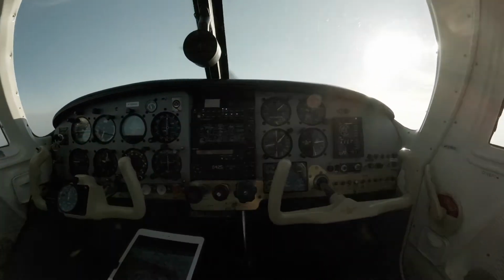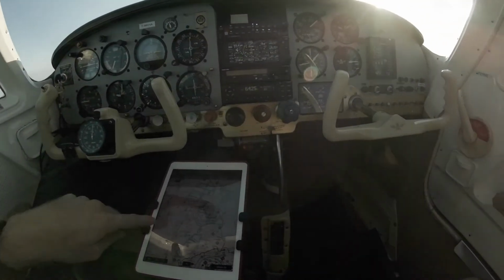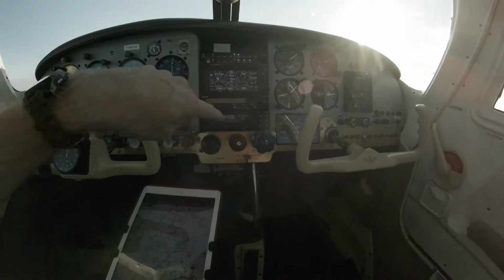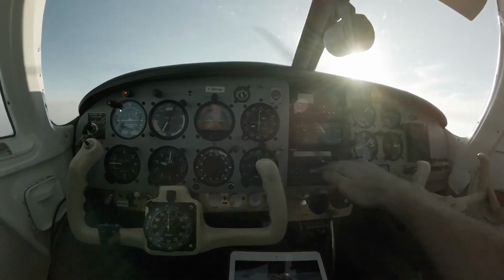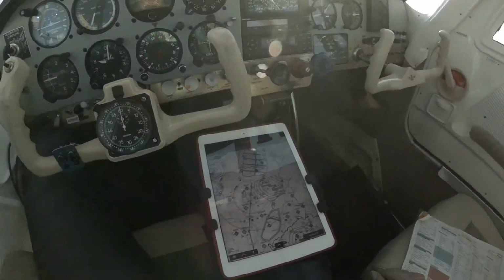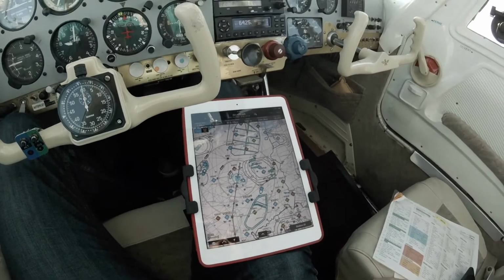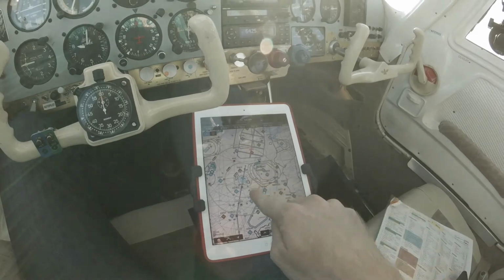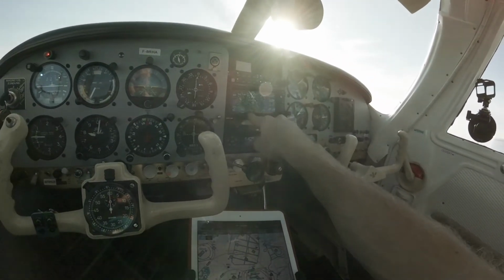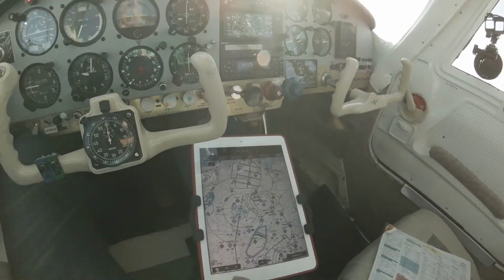Okay, and since we already had a look at the iPad, the transponder here has Bluetooth capability, so I can pair the iPad via Bluetooth to the transponder and forward all the information from the stack here to the Garmin Pilot app, which I have installed here on my iPad. So not only do I get the GPS data from the GTN, so I do not have to rely on the internal GPS receiver of the iPad.